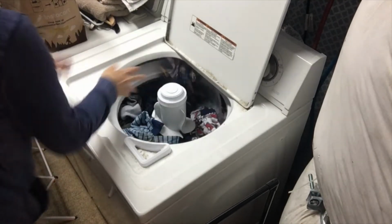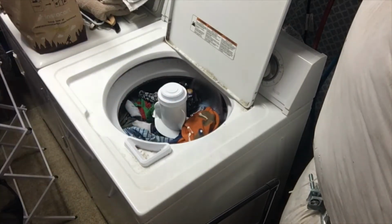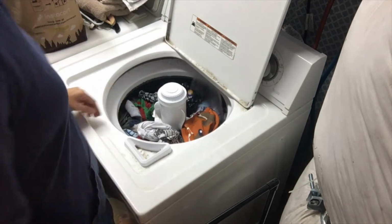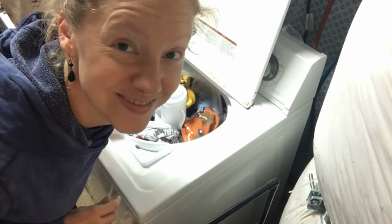Keep laundry going. As soon as you get a load of laundry started, you are going to feel like you're getting some momentum. And that's just how laundry works. If you can get a load in, get it run through the washer, get it into the dryer, and keep things moving, you're going to feel like you're making good progress.